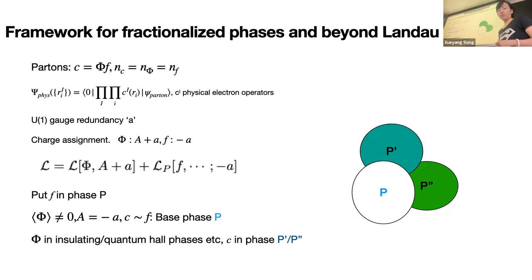On the other hand, when the holon phi is in some Mott insulating state, or more interestingly, some quantum Hall phases, the electrons may be in different phases, like P and P prime. So we'll see different examples of what these P and P primes are.